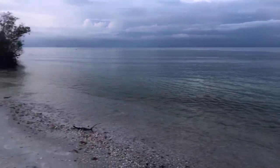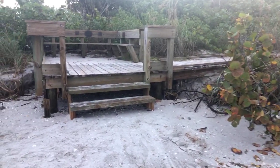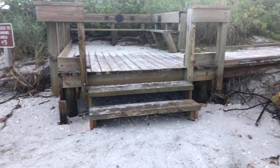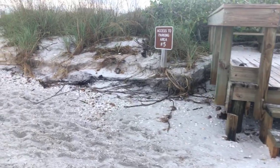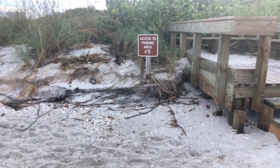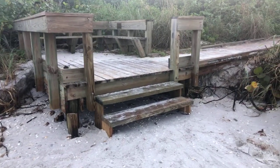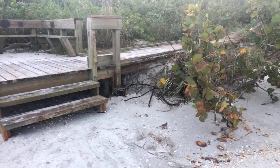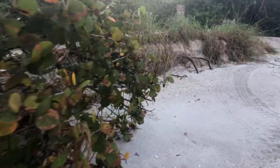Here's our boardwalk. The boardwalk has been reopened here. They added some new steps to it. Last weekend, the beach kind of got washed away up here. You can see the erosion, how much beach we lost here. That water came right up to the dunes. These were the effects of a tropical storm, a tropical storm all the way up in the panhandle of Florida, and it had an effect on us all the way down here, the south end of Florida. So that's a good amount of erosion right there.